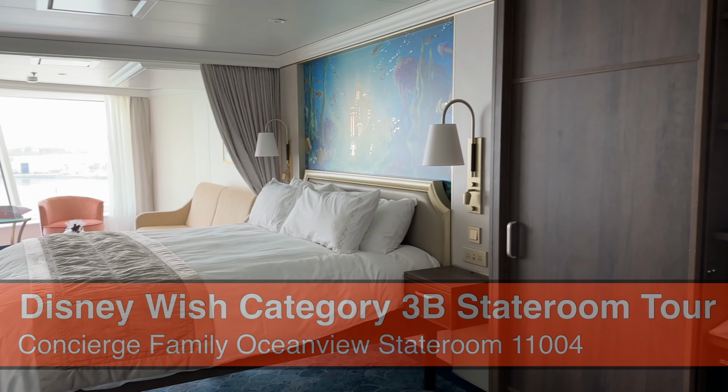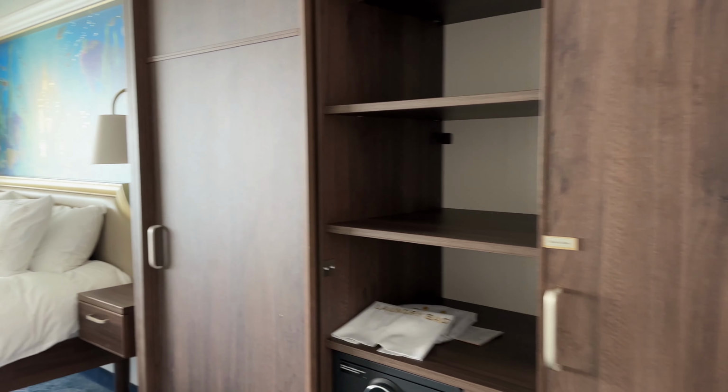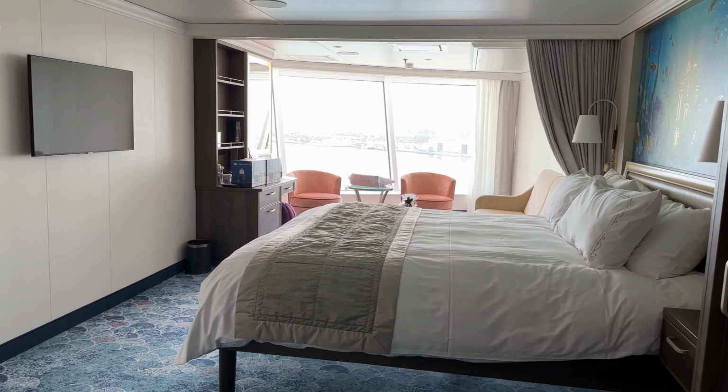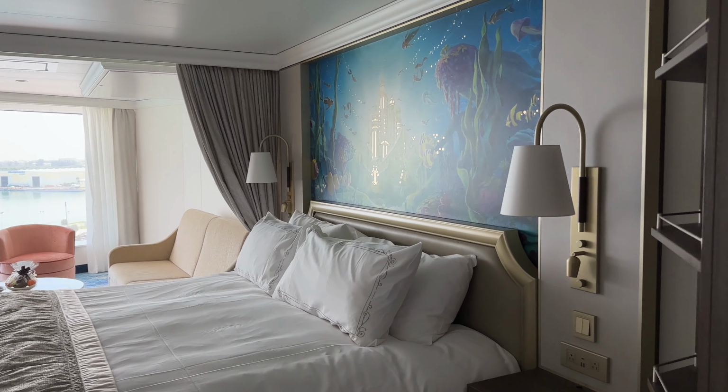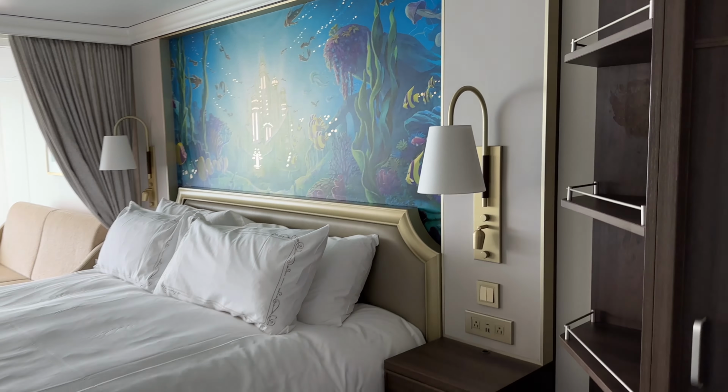11004 on the Disney Wish. I have stayed in this room before, and I gotta tell you, it is one of my favorite rooms that I've ever stayed in. And I was thrilled to get it again. It's Little Mermaid themed. It is Concierge.